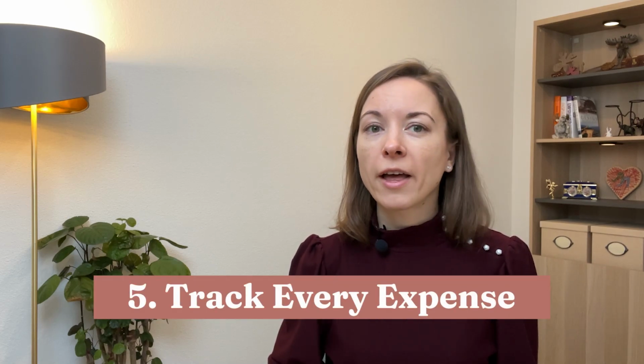Fifth, track every expense. Use a wedding budget spreadsheet or app to stay organized and on track. It's easy to lose sight of small purchases, and a budget tracker can help keep you accountable.